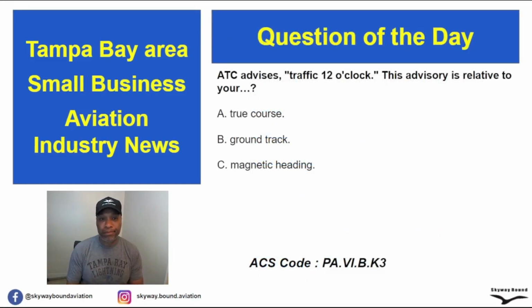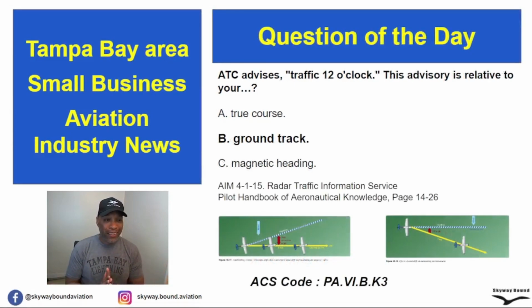So, all right. Now we're here to the question of the day. Air traffic control advises traffic 12 o'clock. This advisory is relative to your A, true course, B, ground track, or C, magnetic heading. Drum roll, please. I know you guys aren't excited because I don't have any prices yet, but in due time. All right, B, ground track.